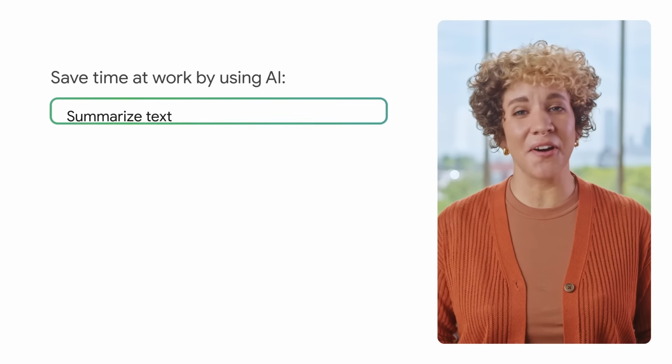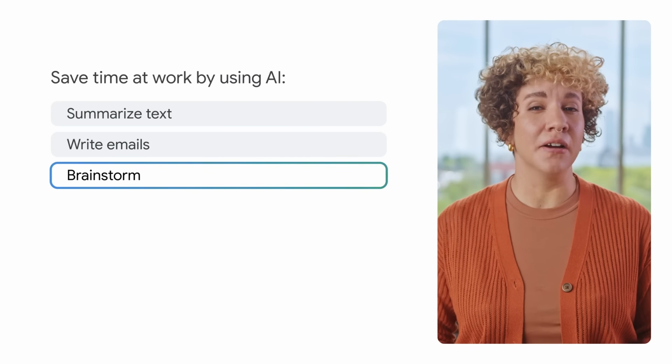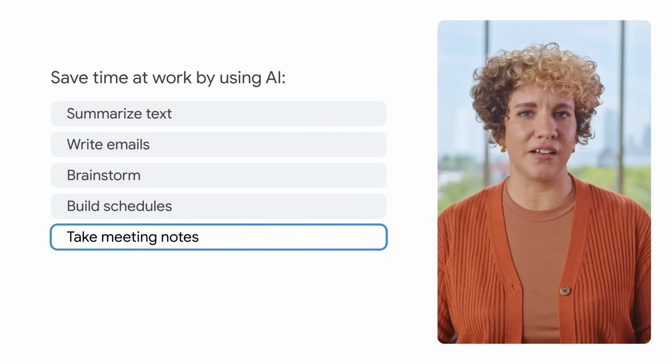In this module, you're going to learn about the best ways to prompt Gen AI tools to help you summarize text, write better emails, level up your brainstorming, build schedules effortlessly, and take meeting notes instantly. Now let's learn more about what you can do with those prompts and how they can benefit you at work to boost your productivity and spark your creativity.